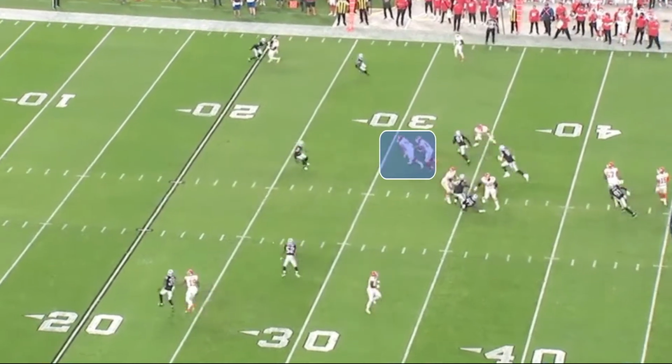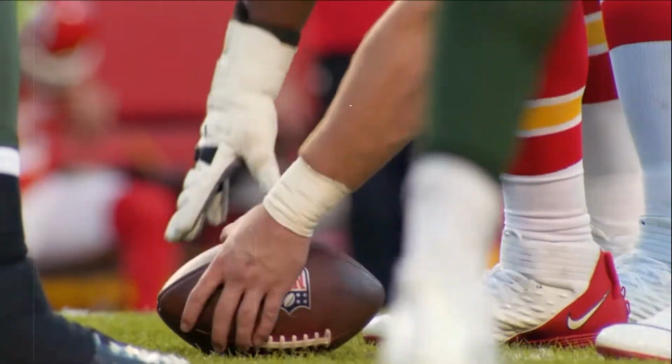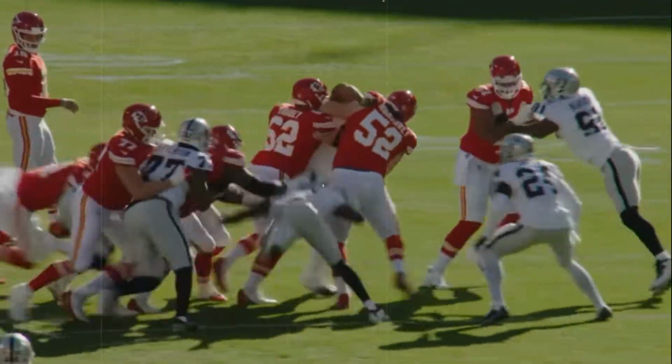Creed Humphrey is here to set the tone. This young offensive lineman is a superstar on the inside, and after just one season in the league, he is already the best center in the NFL. Let's jump right into the tape.